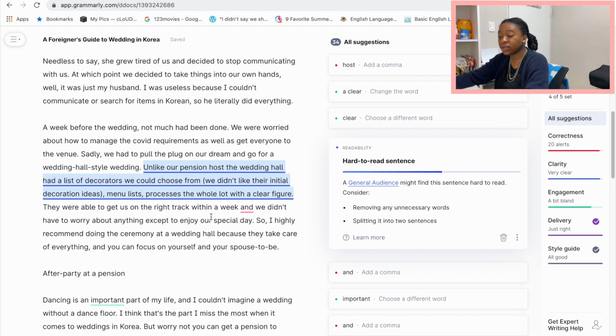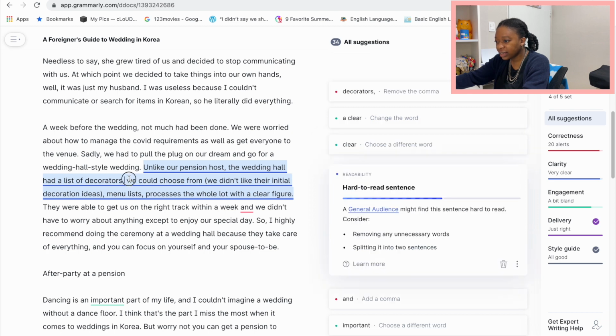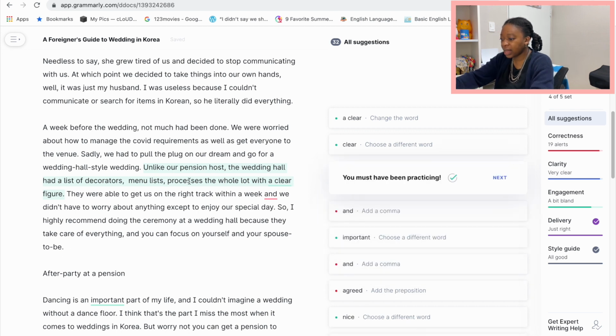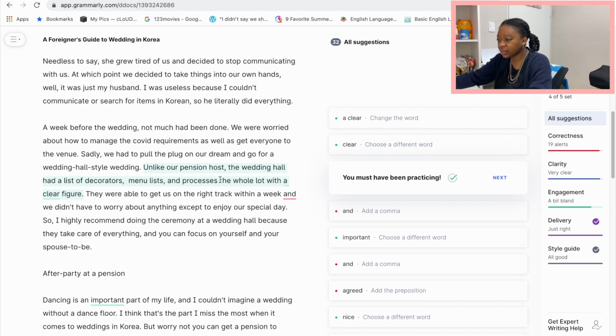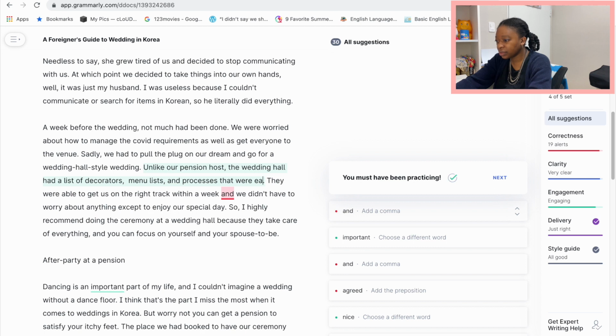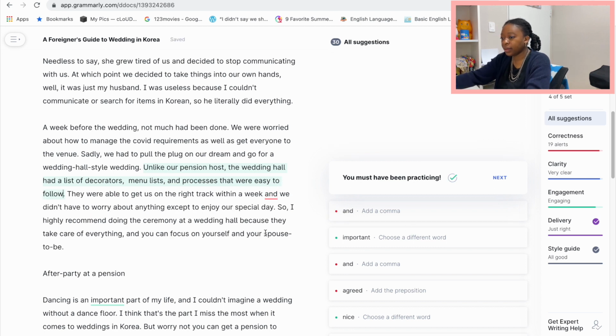Here again, difficult sentence. So I seem to just have really hard to read sentences, and I'm thankful for Grammarly for pointing that out. Unlike our pension host, I'm going to put a comma, the wedding hall had a list of decorators, menu lists, and processes that were easy to follow.